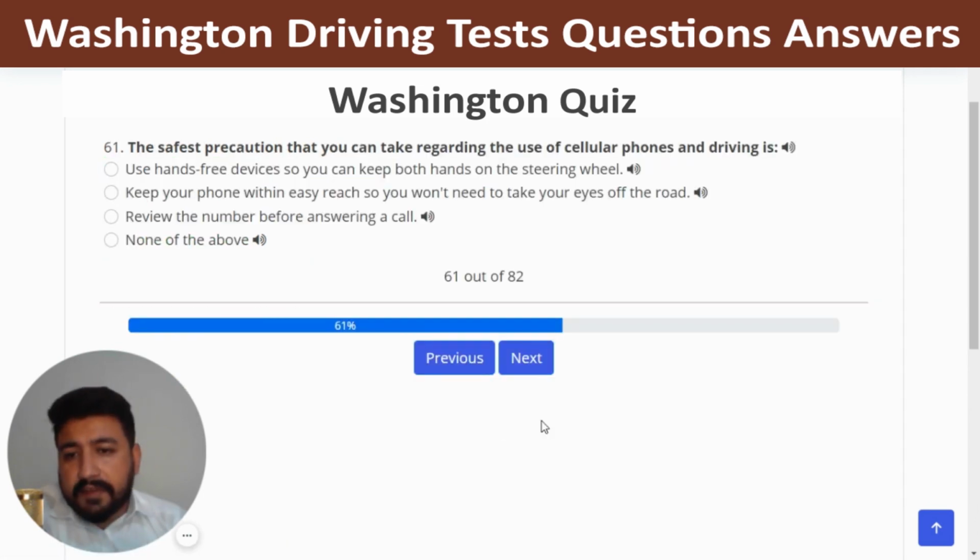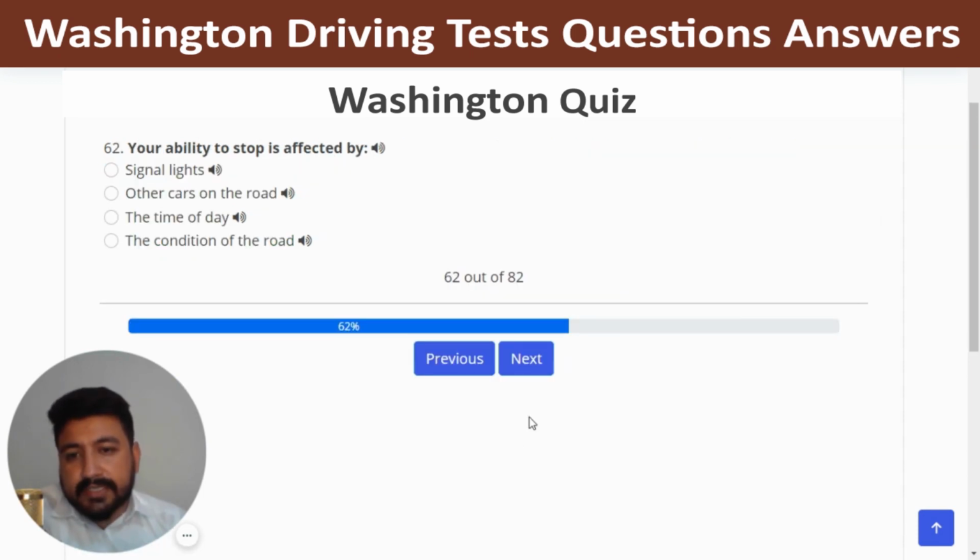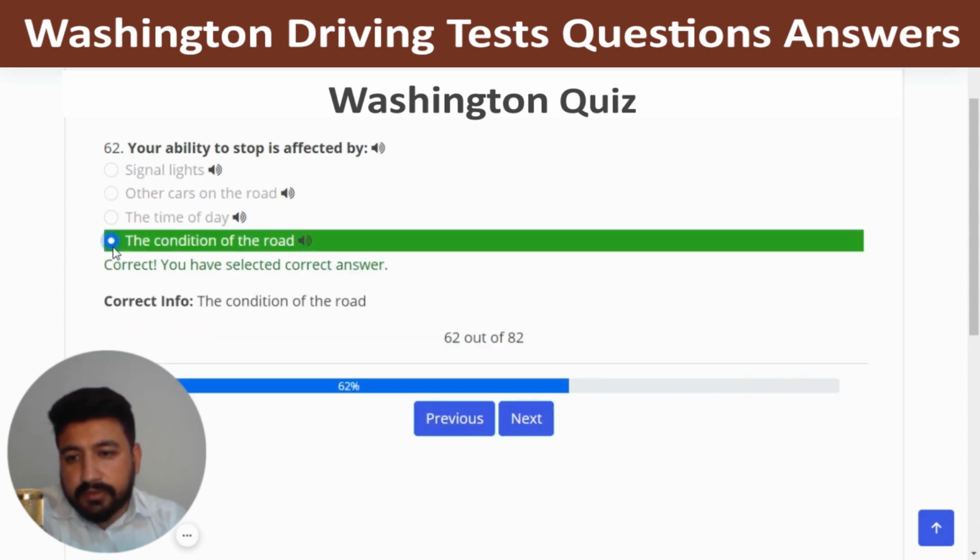Next. The safest precaution that you can take regarding the use of cellular phones and driving, the right answer is use hands-free devices so you can keep both hands on the steering wheel. So first option again, right? And next. Your ability to stop is affected by the condition of the road, which is the last option, right?